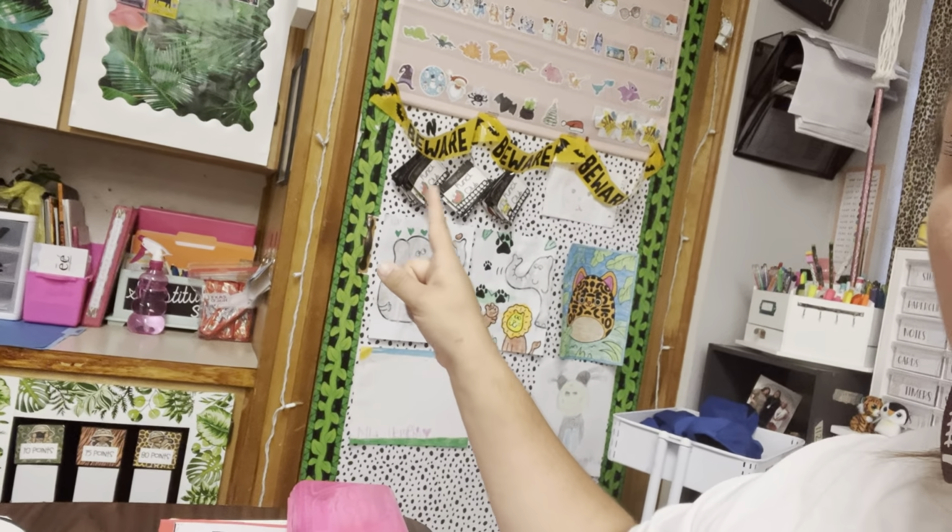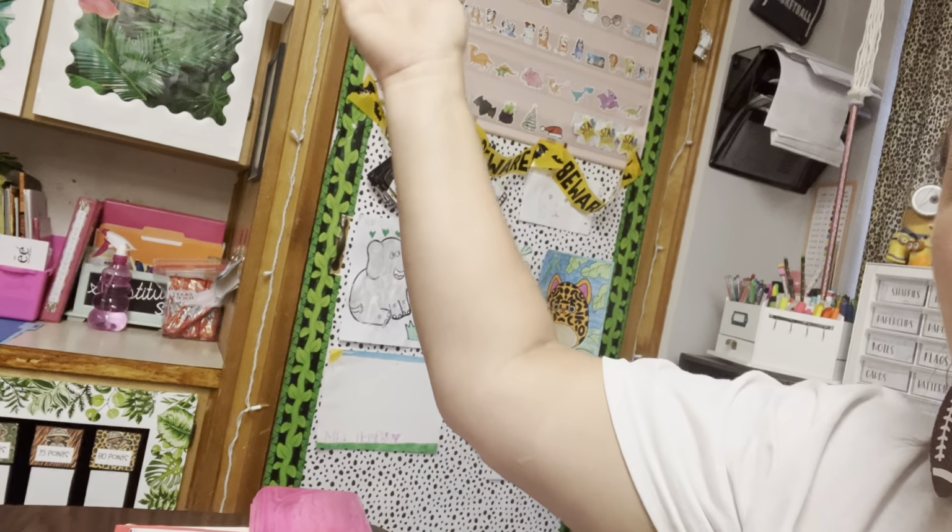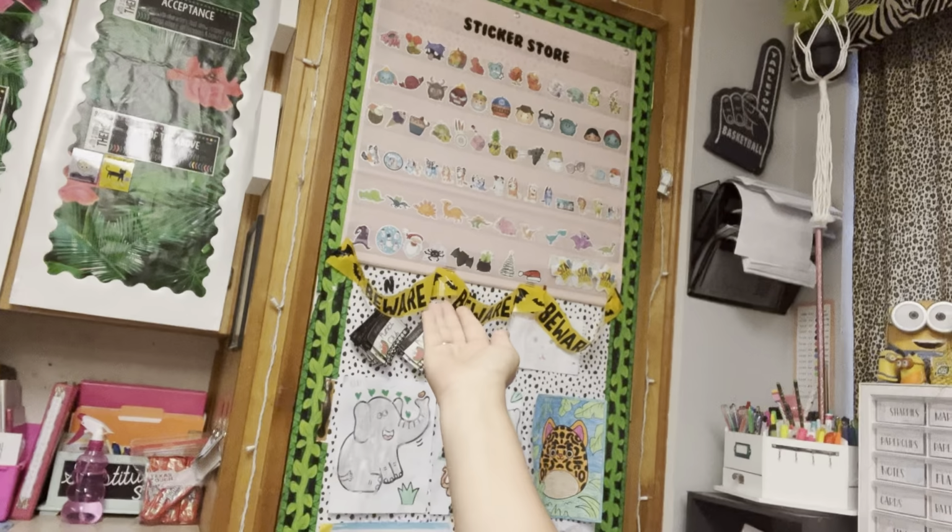We're doing centers. And one of the things I've been doing for my small groups, which I can go into more detail on if y'all are interested, is if they do good for me, I have these little punch cards right here. They get a punch on their card, and once their card is full, they can pick from the sticker store, which is up here. I got this beautiful sticker store. So wonderful. So that's what I've been doing for small group.